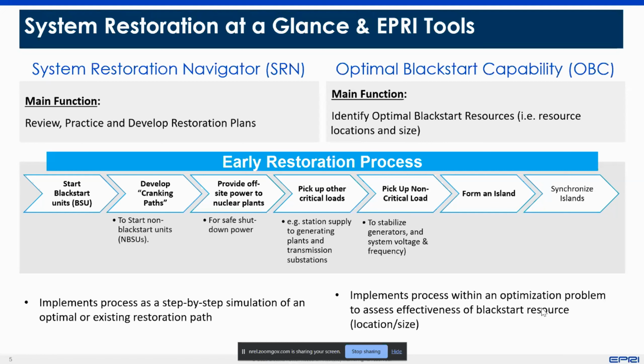So at EPRI, we have developed two different restoration support tools that we have used for our studies regularly. One is called the System Restoration Navigator, or SRN. This is a decision support tool for operators and planners to develop, evaluate, and revise their existing system restoration plans. Whereas the other tool, called the Optimal Blackstart Capability Tool, is to identify the optimal blackstart locations. And it also looks at the effectiveness of the existing and new blackstarts.